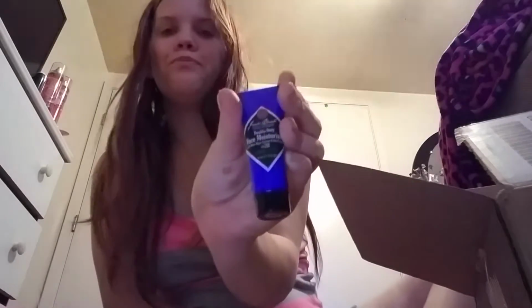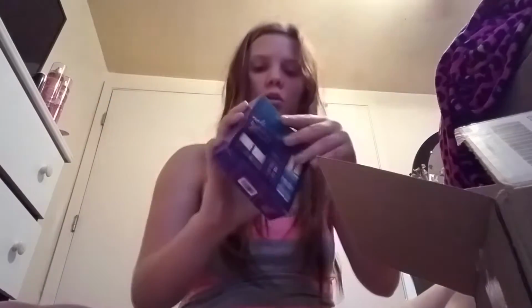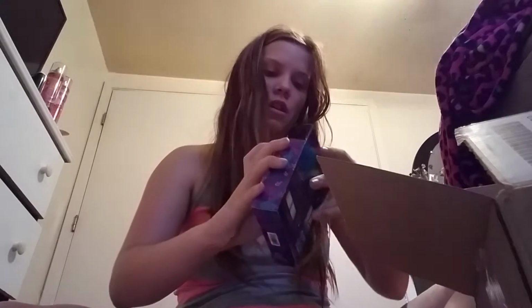This is like a thing, whatever. You type in the thing, you get something, a face moisturizer. And then I got the Tarte Skincare High Performance Naturals, which I will take out because I haven't even opened it yet. It's all wrapped up.